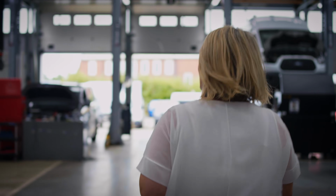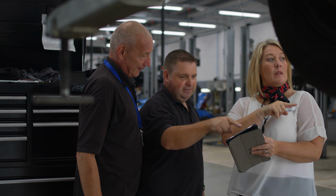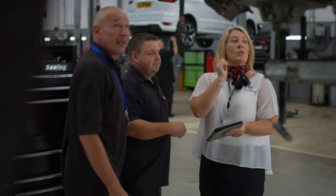As a fleet rental manager, I've been doing this job for 25 years. Ford Pro Telematics has changed the way that we do our jobs. There's no guesswork anymore. It's revolutionised everything that we do.